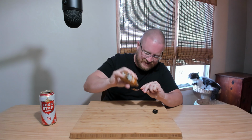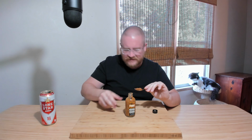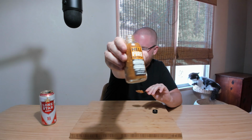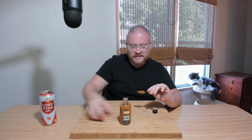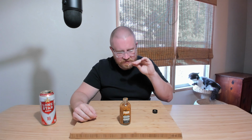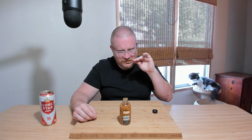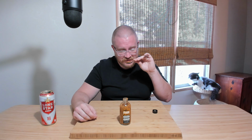Yeah, this is pepper mash. Oh yeah, this is a bottle of pepper mash. And what a cool bottle. Look at the shape. I love this old-timey medicine bottle kind of look. Very cool. Yeah. On the spoon, you just get a really rich habanero aroma. It smells delicious. It smells pretty freaking hot too, but it really, really smells nice.